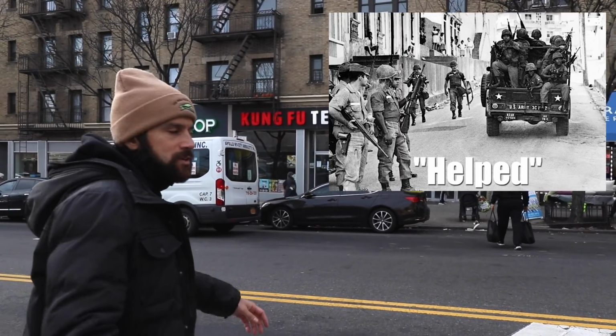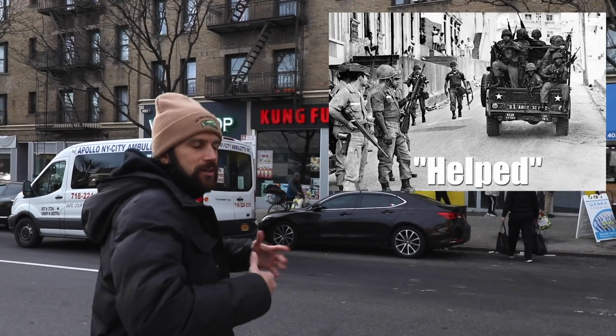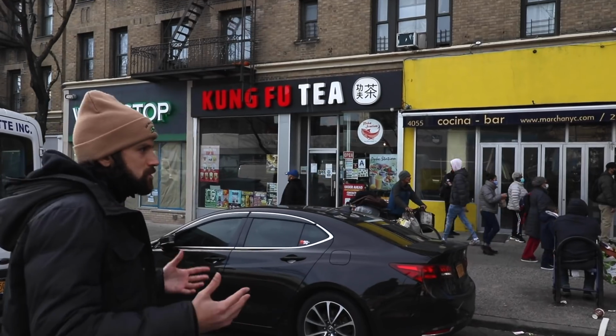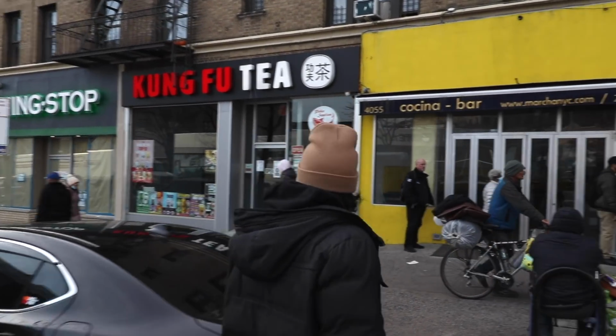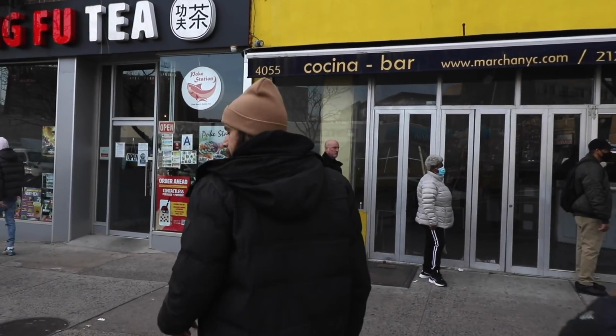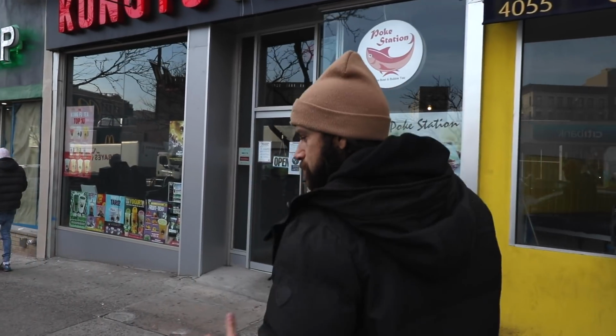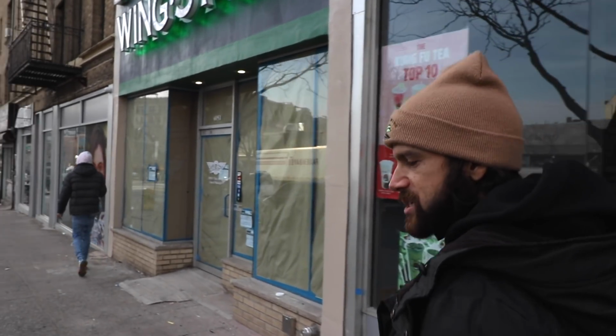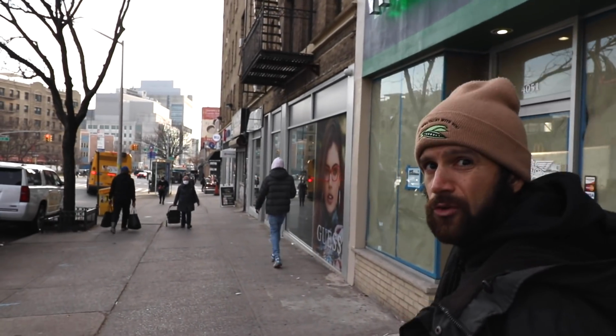The United States helped. Lyndon Johnson brought in the military to straighten things out, but travel restrictions were eased and the Dominicans were able to travel more. And it just so happened that there were already some Latinos in this area when they did start coming in more and more numbers in the 70s, 80s, and they just kind of took over here.